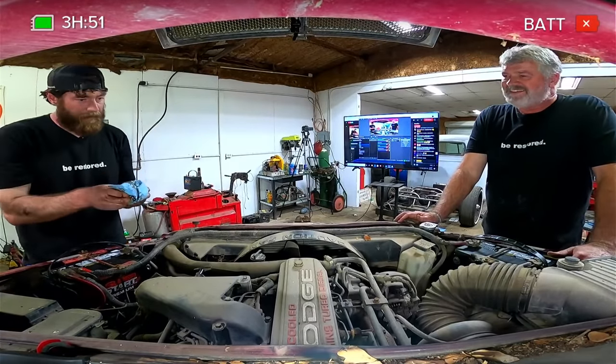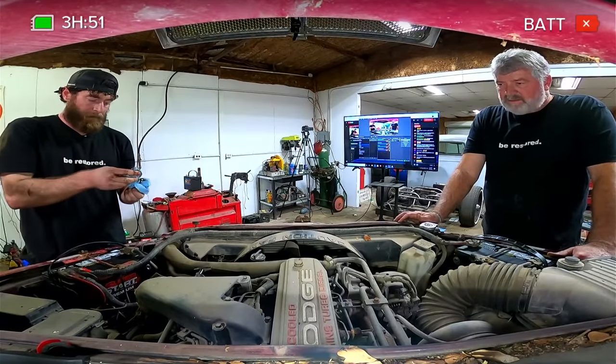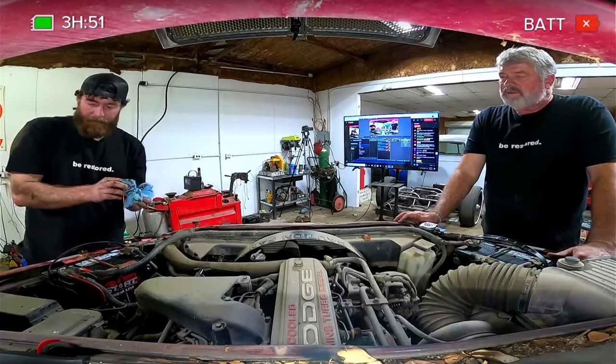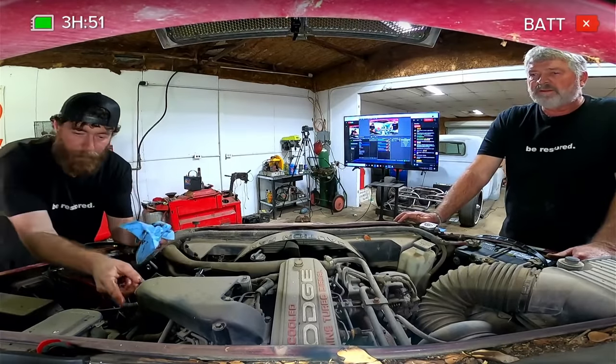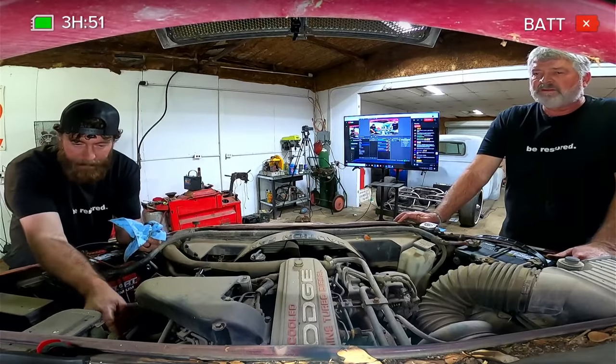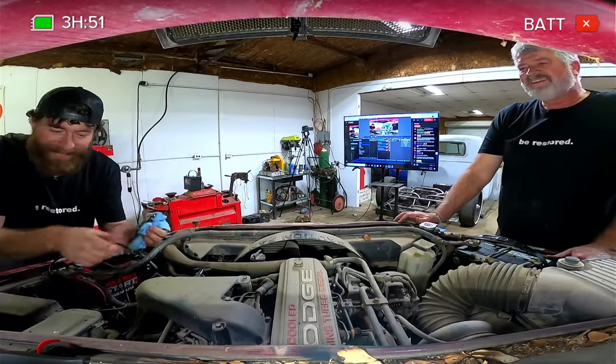So you already got a filter put on it? Got the filter on it, yep. So we're gonna let that drain out a little bit more. Our fuel filter is gonna be back in here. I know you guys can't see it.